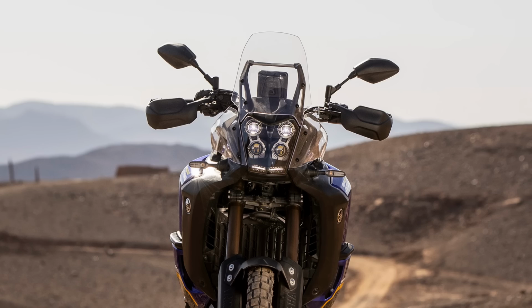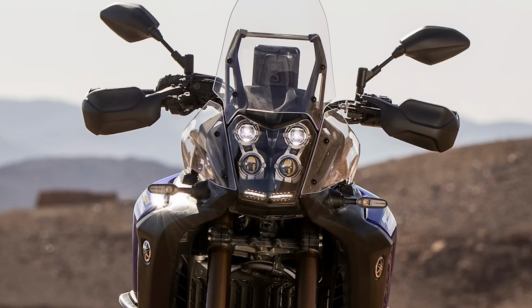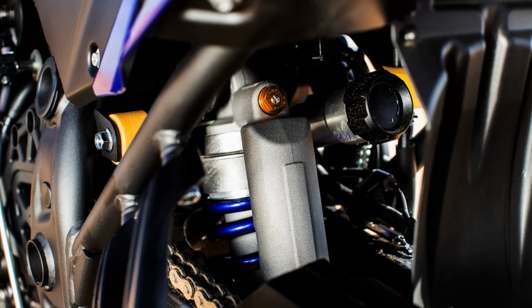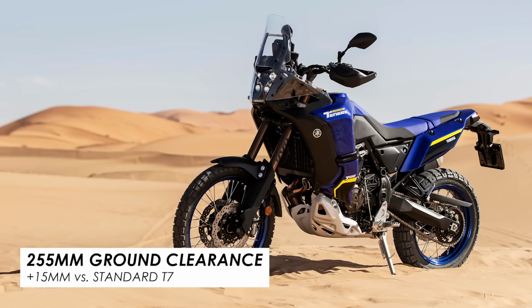Now to go along with that extra range, they fitted a bigger windscreen, so it sits about 15mm taller, and combined with the removable deflectors at the sides, it just gives it a little bit more protection from the wind when you're touring and doing motorway work. Suspension also gets a boost with better, lighter internals, full adjustability and more travel. So 230mm on the fork, 220mm on the shock, and as a result you get 15mm more ground clearance.